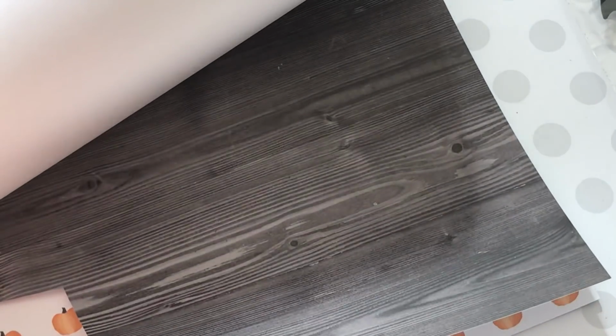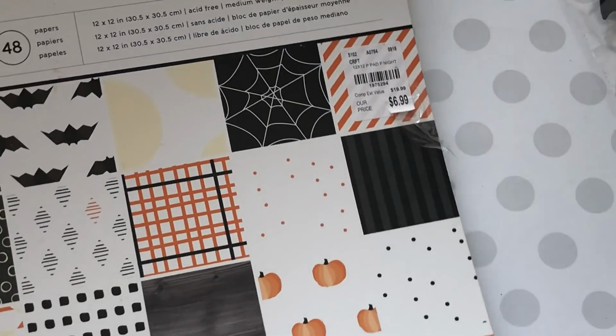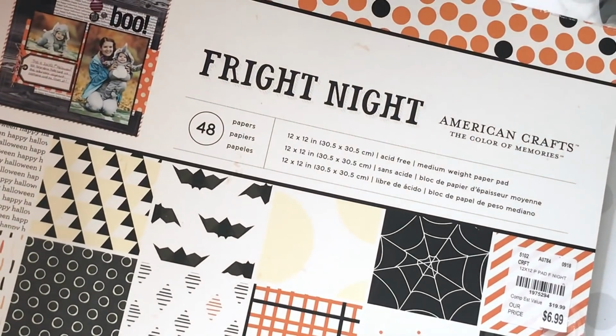And as you can see, I've already cut into it. I start crafting immediately. See, I've already started using it, but I just love the colors and the simplicity of this paper pad, so that is why I picked it up. And I also like the fact it'd be really cute for rosettes, I think. So this is a really cute paper pad, and that was $6.99. And again, that was American Crafts.